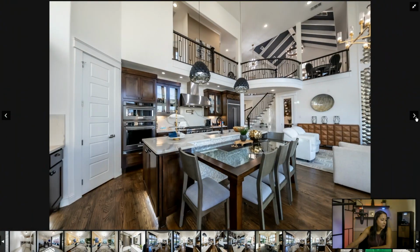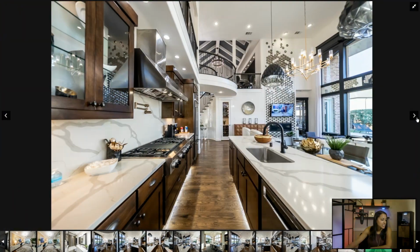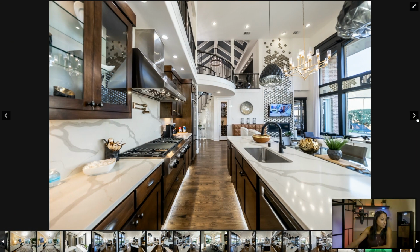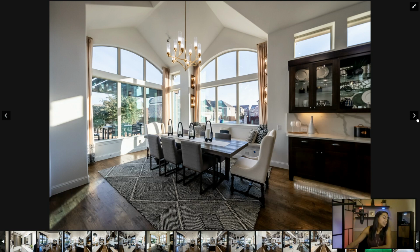Let's just keep going. Bar area here, which is great. Glass top on that bar, which was really nice. Another wine cellar area. So if you're into wine, you can keep your whiskey in there or whatever.